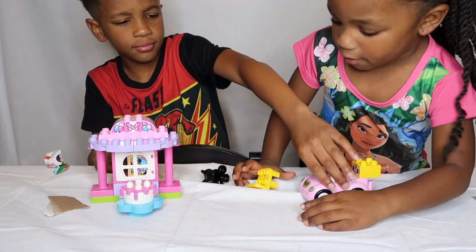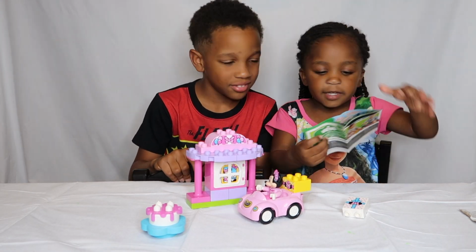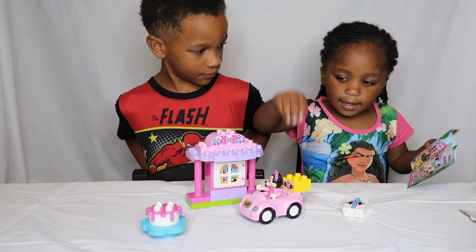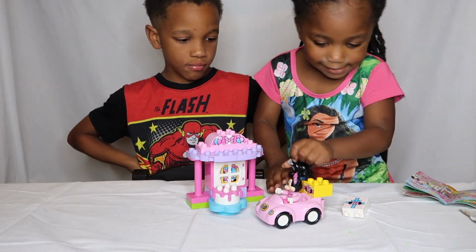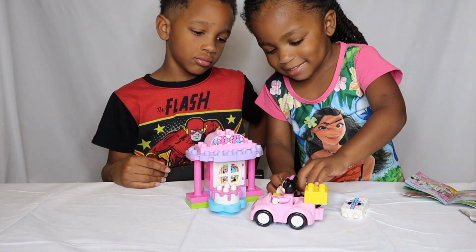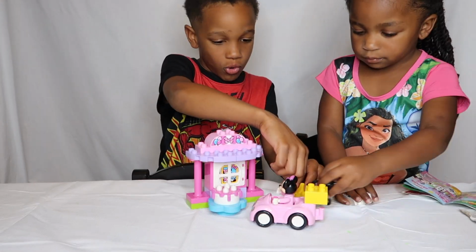Where's the seat for Mickey? Okay, so this goes on the top. So this goes right here. This Mickey Mouse goes in the car. And this goes right here. Okay. Sorry, it doesn't fit. It just fits like that. No, wait. There's another way to put it. You can put it sideways. You can put it right or left.